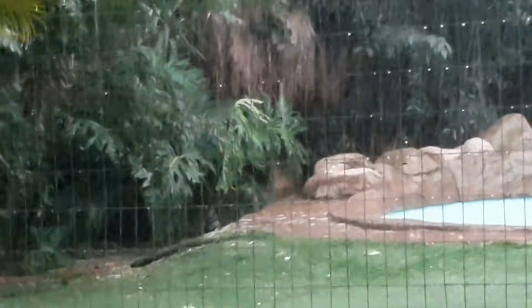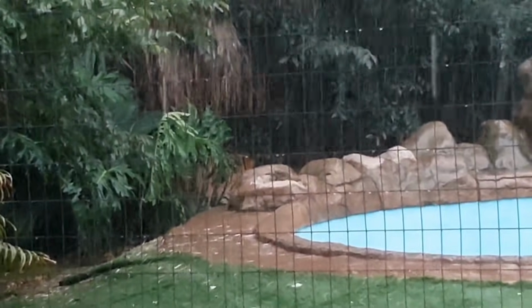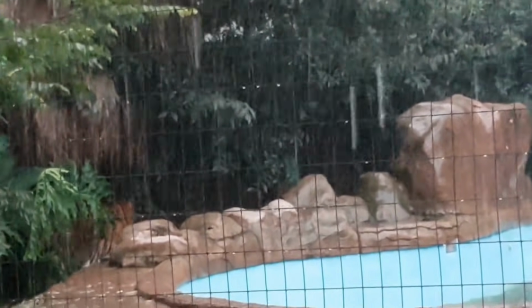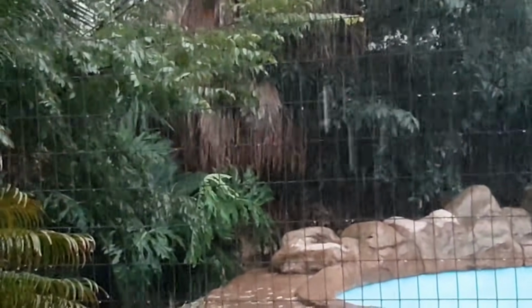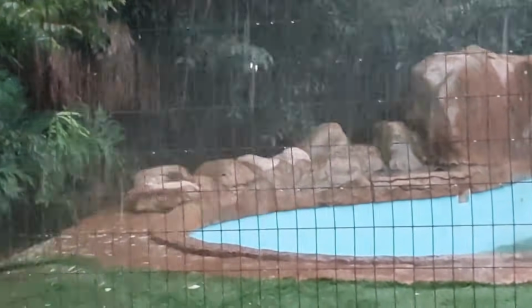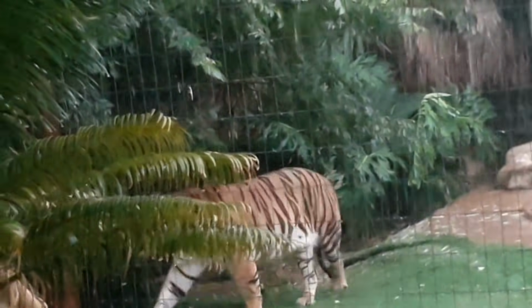Well, these two are gonna run around playing. I better run and do damage control because it's a lot of water. Sometimes you just turn around and something gets wet that shouldn't have been. So let me go and I'll see if I can do some damage control.